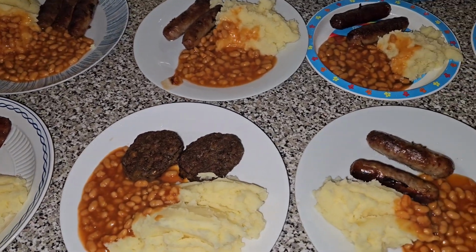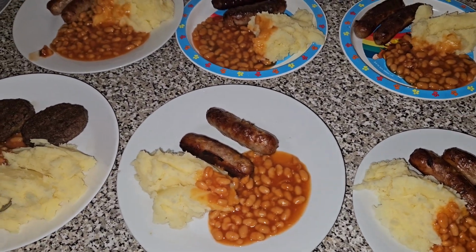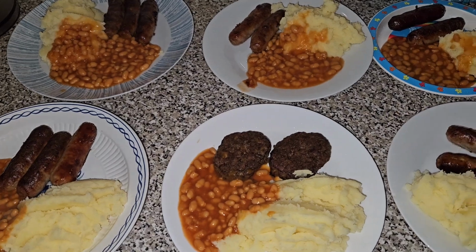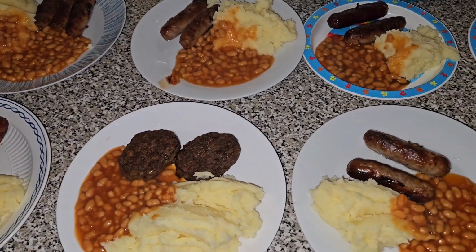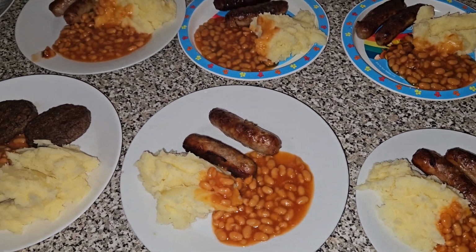We used 2 bags of the potatoes, so that's £2.60 for that. And then the burgers are in the 3 for £10, but we only used 2 out of the packet, so it's only about £1 for the burgers as well.